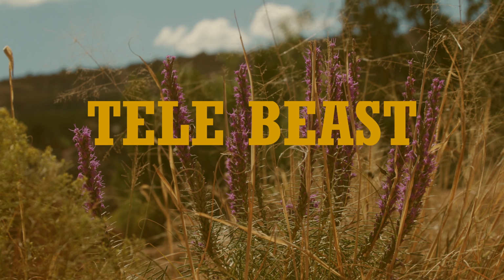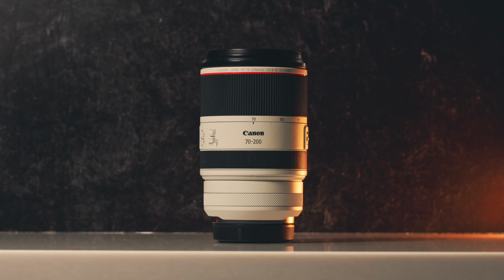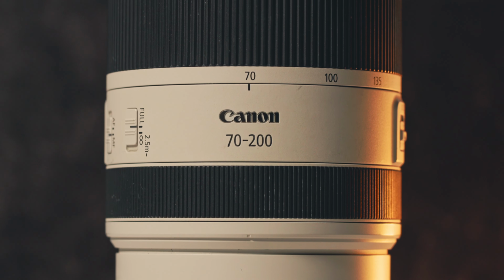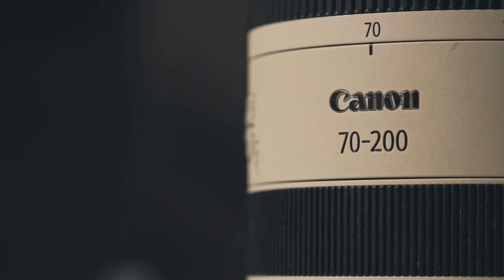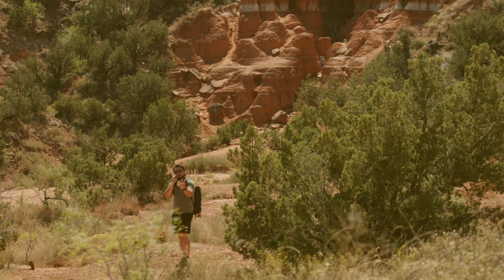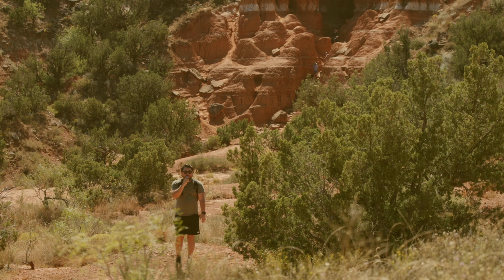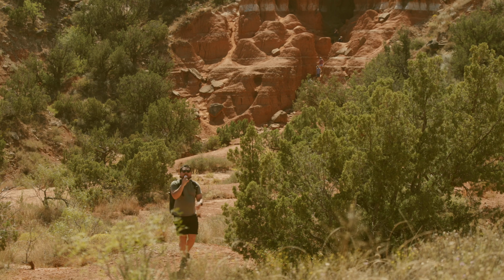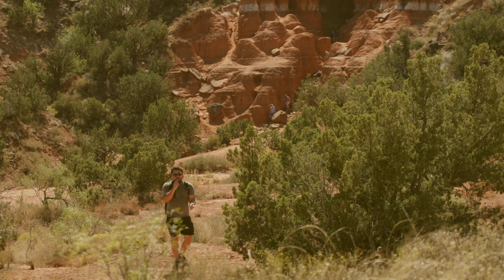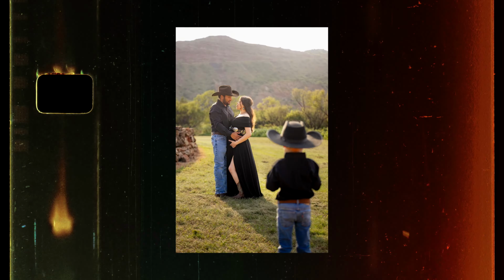The final lens is the Telephoto Beast. And yes, that is the name for the RF 70 to 200 millimeter f2.8 lens. The reason why this is so good is because of compression and the range. Now, what do I mean by compression? Basically, it's bringing in all the elements in the background a lot closer. So this landscape that you're seeing, it's appearing to be much larger with this lens, which means it's also really, really good for portraits. And honestly, some of my favorite portraits have actually come from this lens.